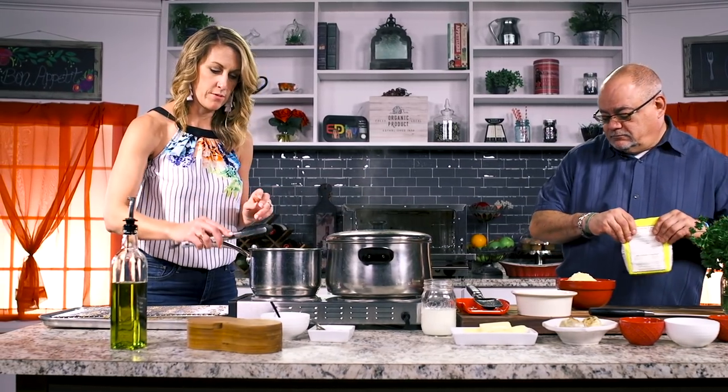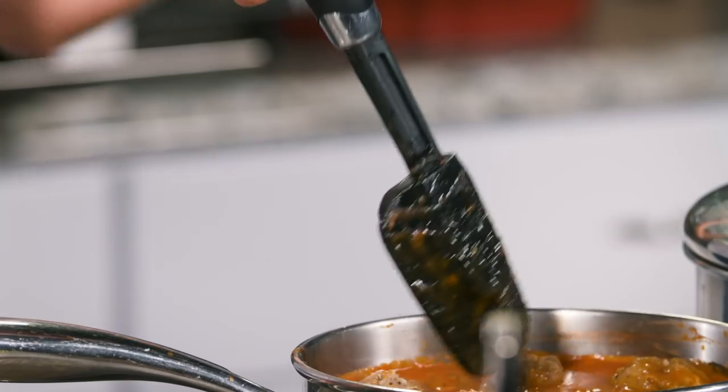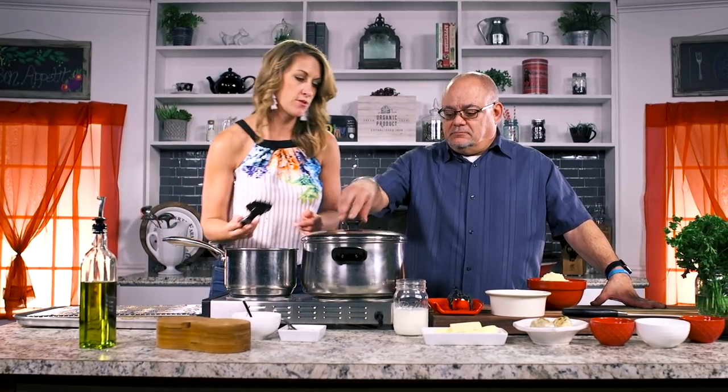Quick and easy is what people are always looking for nowadays when it comes to cooking, right? Yes. But the trick is learning tricks to make quick and easy also delicious, which is what we are bringing to you today.